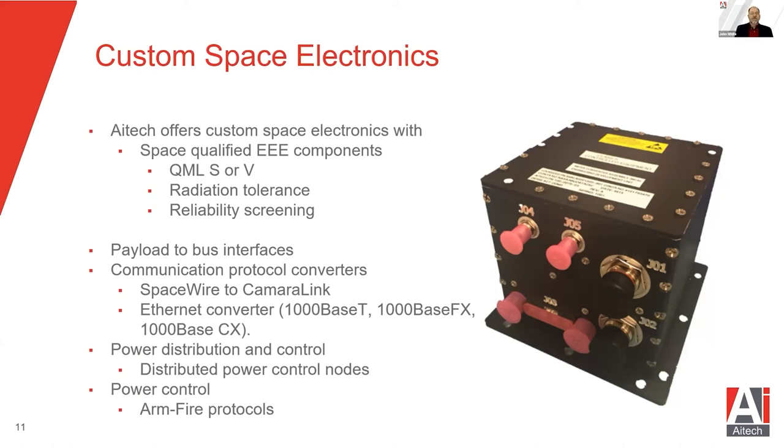We also do power distribution and control of arm and fire protocols for release mechanisms. We do other communications, say Camera Link to SpaceWire. These are, like I say, all custom electronics. What the value is to our customer is that they're getting a custom piece of hardware that has all the radiation tolerance, the reliability screening and qualification of parts, and all the high level of quality that you would expect for space grade products. And we usually draw from parts that we already use. So in a lot of ways, this is almost COTS, except that it's custom defined by our customer.